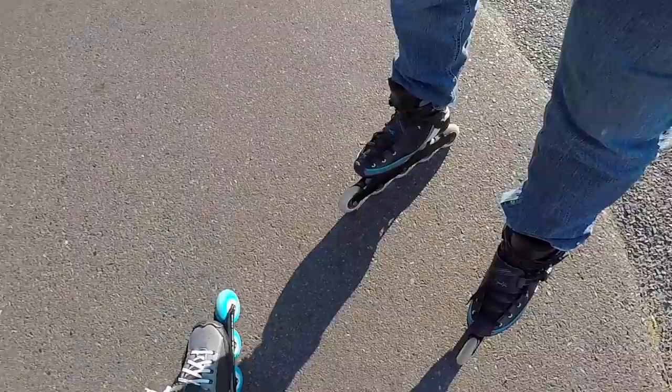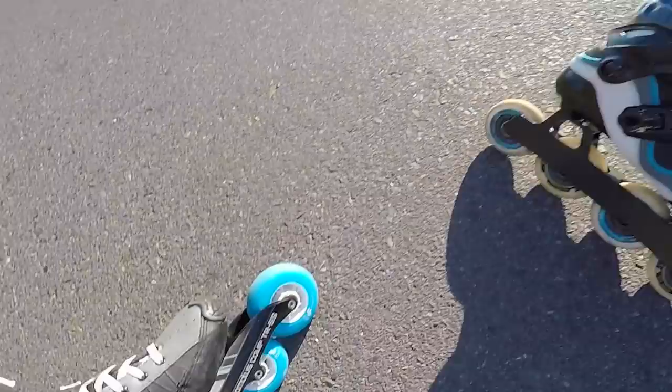So it's hard to explain. What I can tell you is these wheels work, both of these. These are the Powerslide Spinner 85, and these ones are the Undercover Chameleon 90 millimeters 86A. They are completely different compounds, but both of them work for sliding. If I were using some other wheels, I don't know. Like I said before, it just depends on the compound.